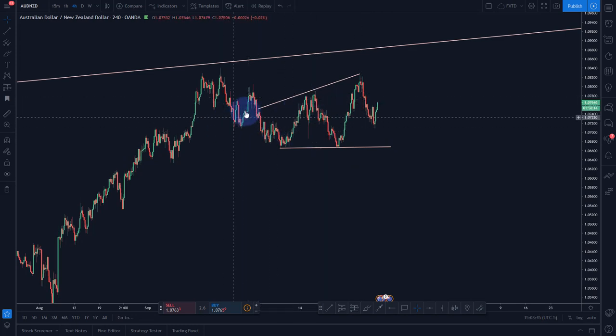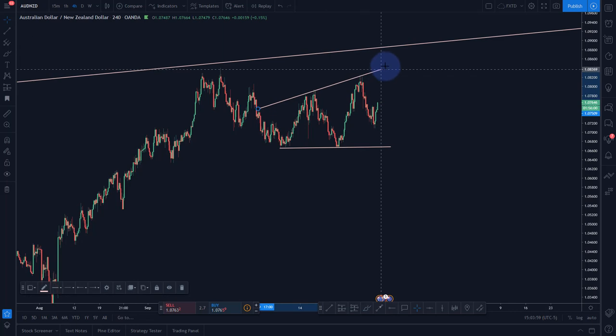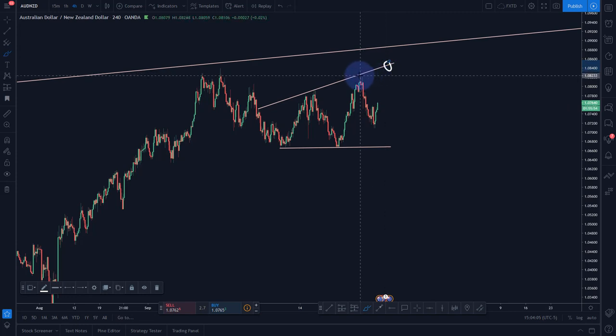I'm seeing this as more of a broadening wedge pattern. You can call it a triangle pattern. I don't really care, but that's what I'm looking at right now. We are getting this move up, so we might double top here, or we might complete the actual pattern. If we get a rejection here, or at a double top area, I would definitely be looking at that for a sell. I think that would make a nice sell.